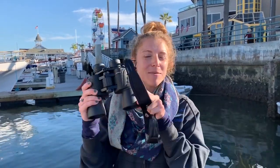On your enhanced whale watch cruise, you will have a helpful tool to use to look at the birds up close. We are going to be using binoculars. If you've never used binoculars before, here are some helpful hints.